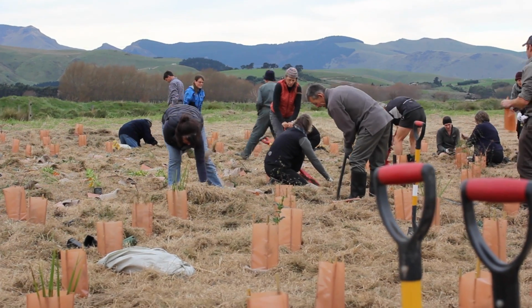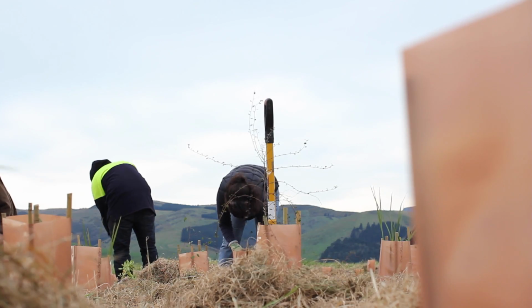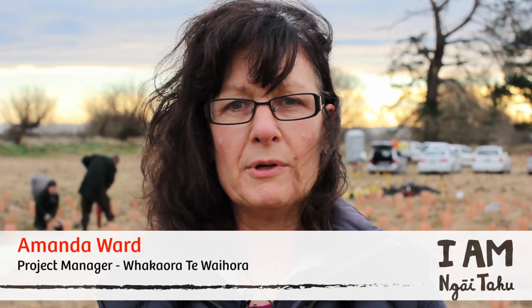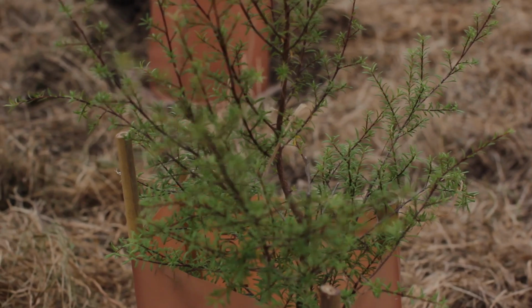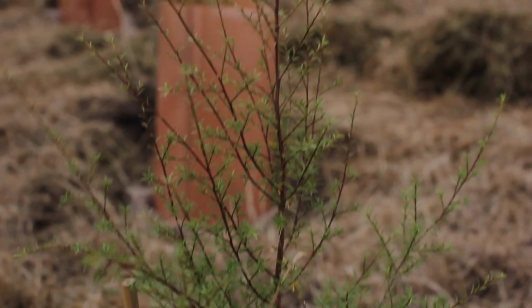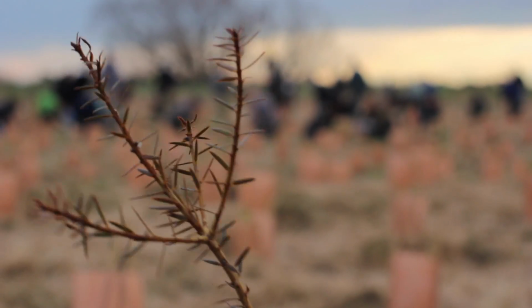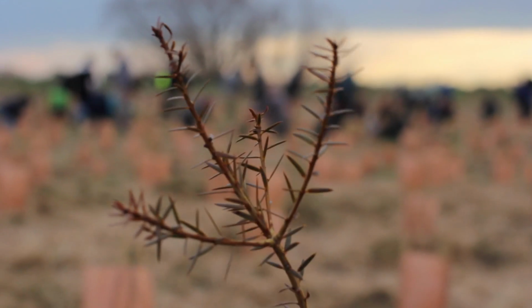What we're trying to do with the biodiversity workstream is to bring back a lot of the native species that were once growing here. So we're looking at the few remnant pockets where seeds are being eco-sourced from. Even in 3 or 4 years' time you'll come back here and you'll see considerable growth, decent height with some of the plants, and hopefully a large increase in native bird life.